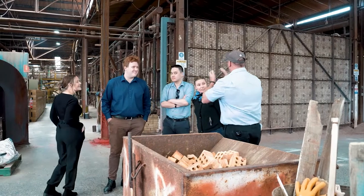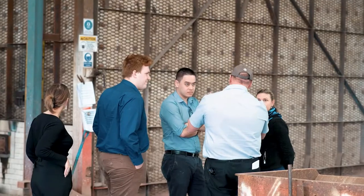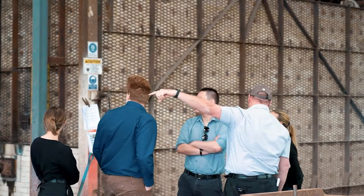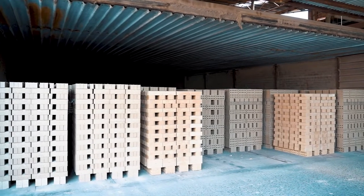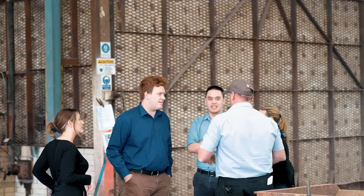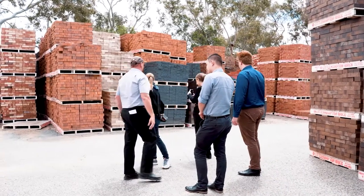So basically when the kiln is turned off, which is roughly lunchtime on Thursday, the heat from the kiln is actually funneled into the dryer. Oh, yep. So it gives what's in there just a little bit extra, because if you put something in the kiln too wet, it blows up. So what you see out, basically, these are the bricks stacked out, ready to go.